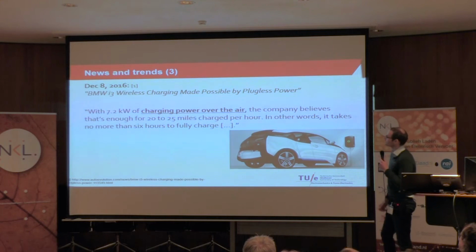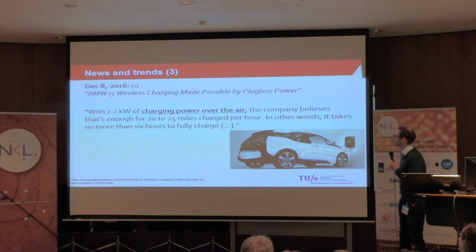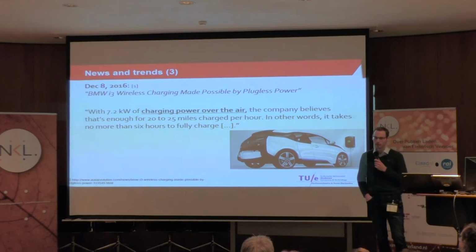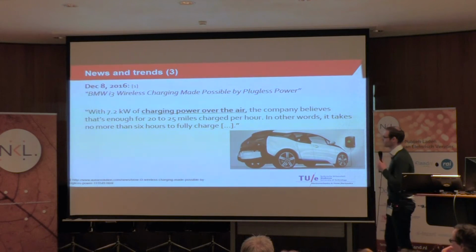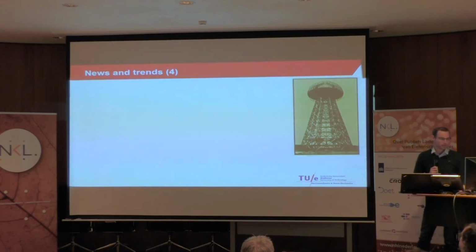Again, a few months later, the BMW i3 got wireless charging, but actually it didn't get it from BMW. This was from Plugless Power. It is an add-on package that you can purchase, and you can add it to your BMW i3. And it also allows wireless charging. So it's really coming up.